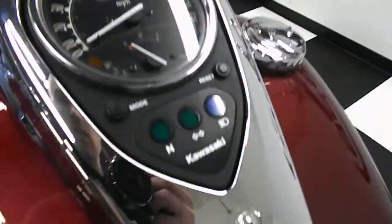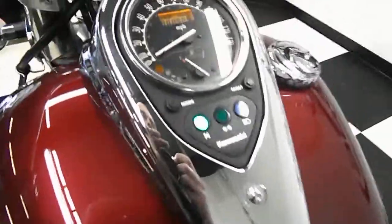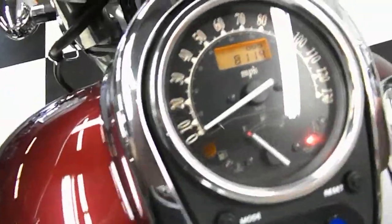Alright, let's go ahead and start this guy up. It is a fuel injected V-twin bike.